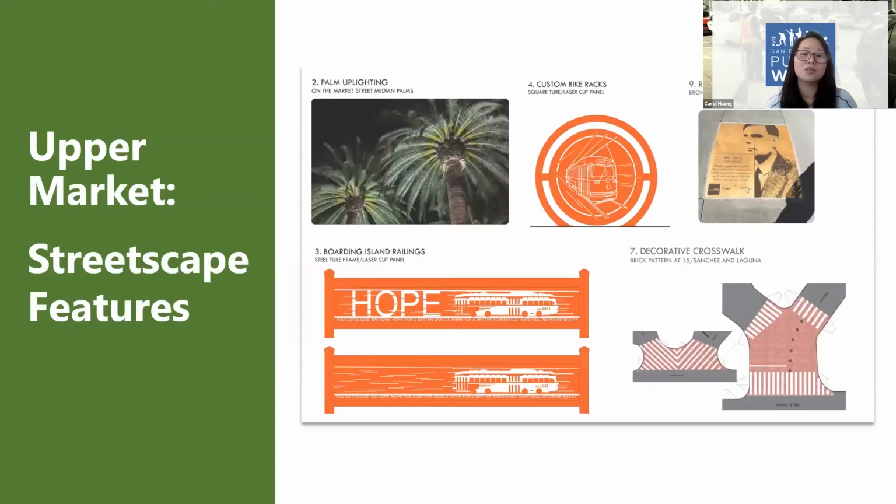Some of the uplighting that we're adding will light the palm trees along the existing median. And after the project, you will be able to see some of the custom bike racks and custom boarding island railings that we are adding to this corridor. On top of it, we're also coordinating with the Rainbow Honor Walk organization to install additional Rainbow Honor Walk plaques on the sidewalk between 15th and Castro on Market. And as part of the project, we will be introducing more decorated crosswalks at 15th and Sanchez and at the Laguna and Market intersection. Next slide.